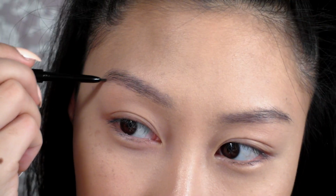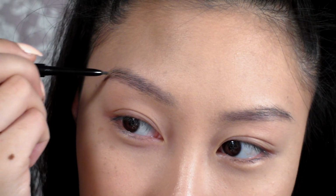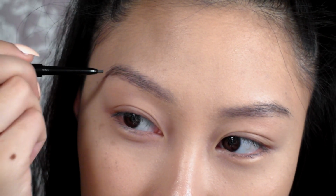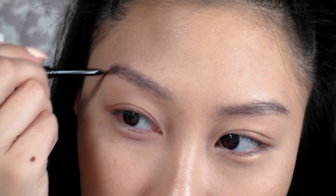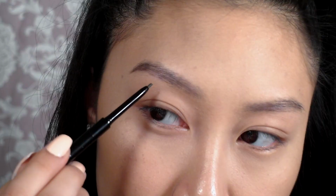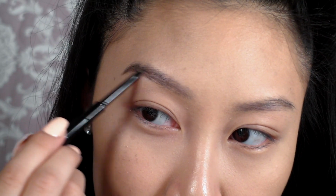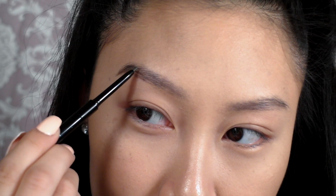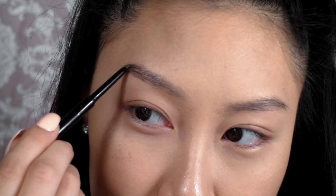So, I'm scared to do this. I'm going to be looking over here because that's where I have my mirror. Oh, this is nice. Oh, I like it. So what I'm going to do is I think I'm just going to outline it or draw a shape first.